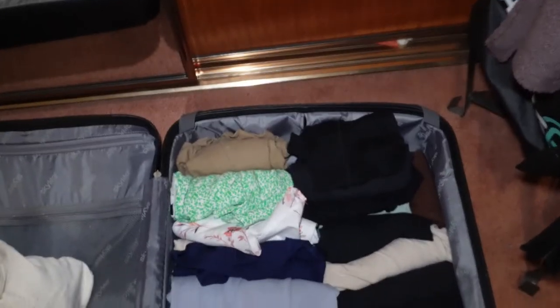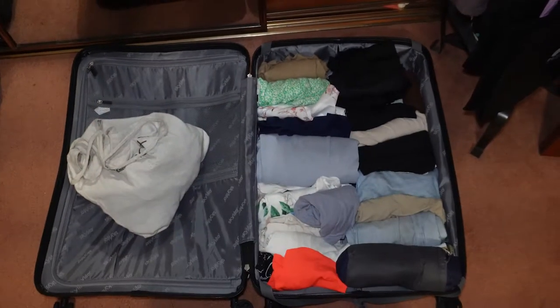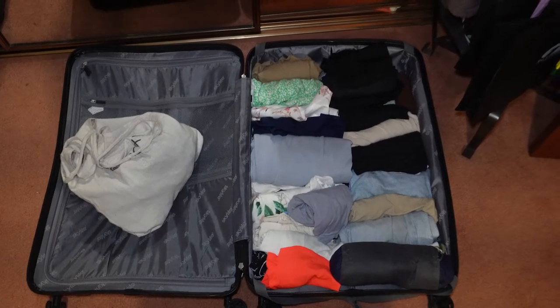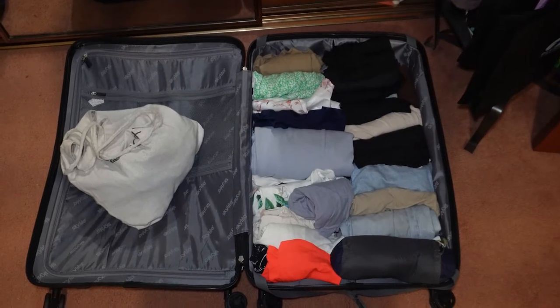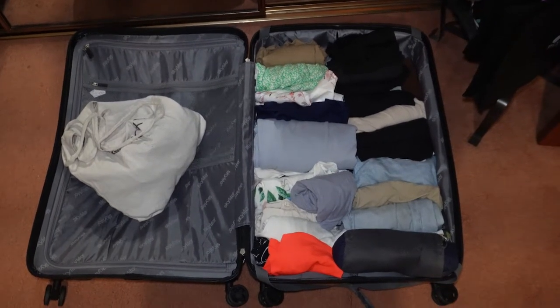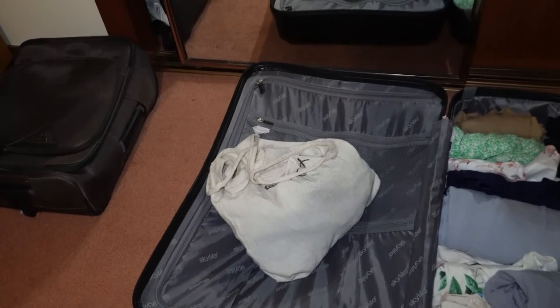Okay, before, you saw a little montage of the clothes being packed away, and this is it. I have changed a few things, but that's the majority of the clothes I am taking, because I am going to America, which is going to be summer, but by the time I get to Canada, it will be fall. That's weird to say because we say autumn. But those are my clothes, and that is my underwear and stuff.